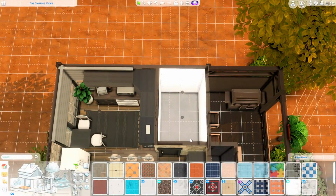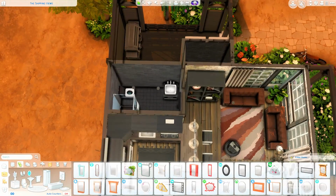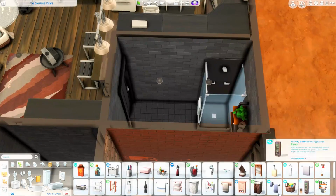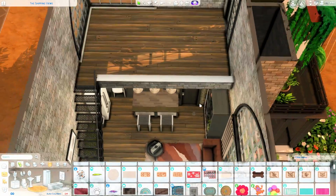We'll revisit the outside, but clearly I was just feeling inspired, so you'll have to bear with me with the yo-yoing around. This is the master, well, it's not a master bathroom, it's the main bathroom of the house. It's very small, it's functional, it has a shower, a toilet and a sink. Really nothing to say about this, to be completely honest, so it is what it is.